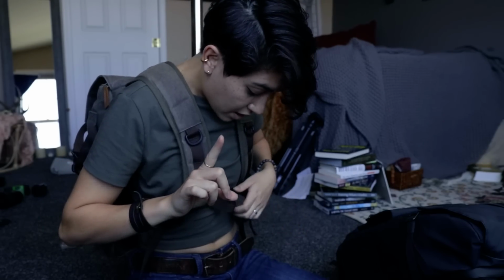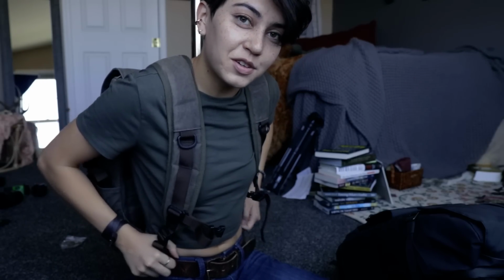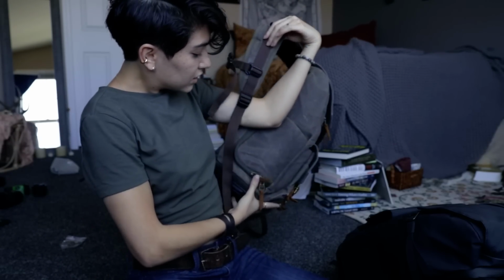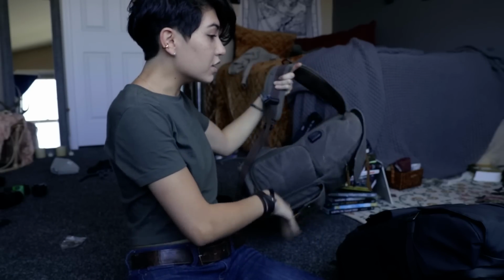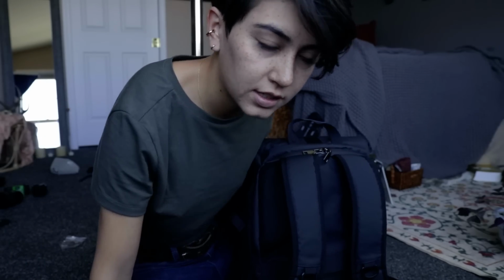Now that being said, it's always nice to have a hip strap because that takes even more off. This one does not have that, whereas this new one that they sent me came with a hip strap. You can also buy a hip strap separately, so if you have this one, you can add it. But let's go through this one and I'll show you the slight differences.